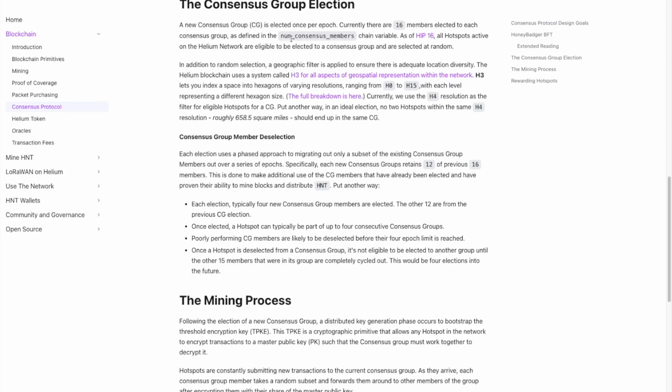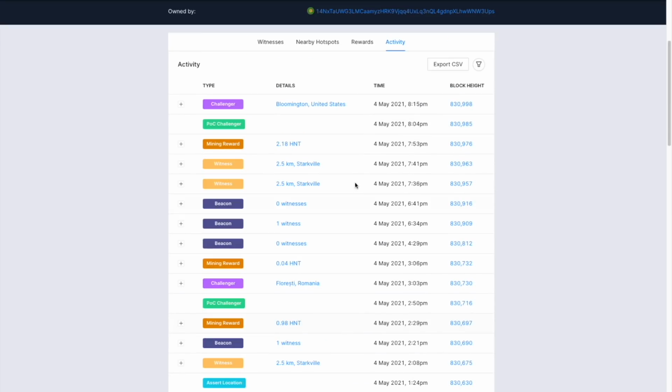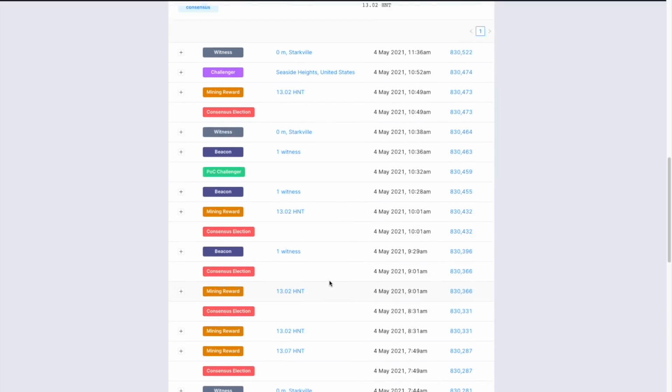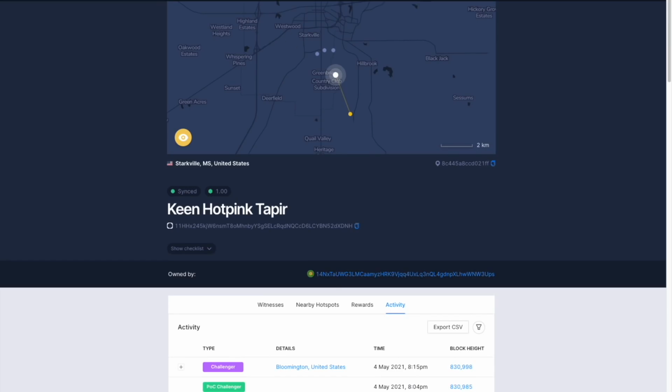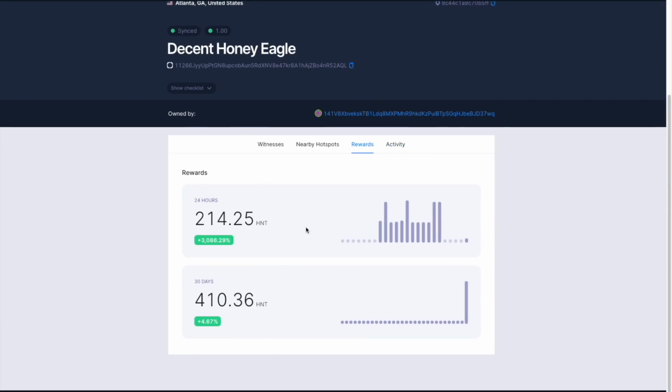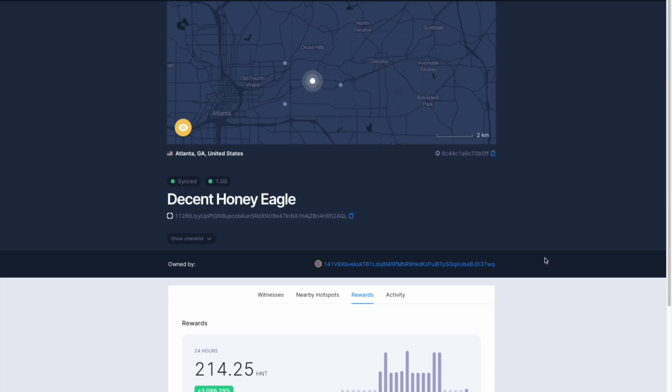I didn't know this until quite recently, actually, that this existed. And this seems to be the reason for a lot of these major, major HNT rewards being distributed. And like I said, these rewards are incredible. Incredible in the last 24 hours. That is truly a wild amount of money for one of these HNT miners. And that's given the current price.